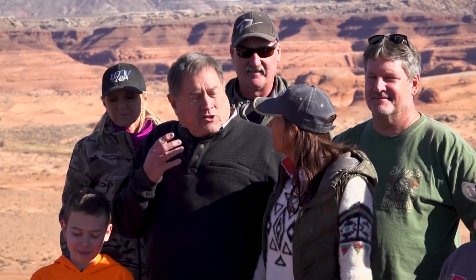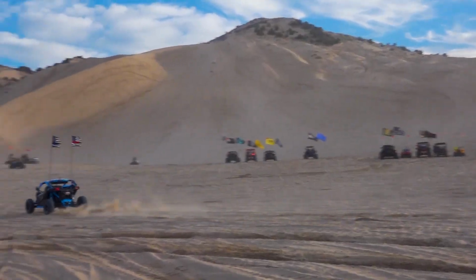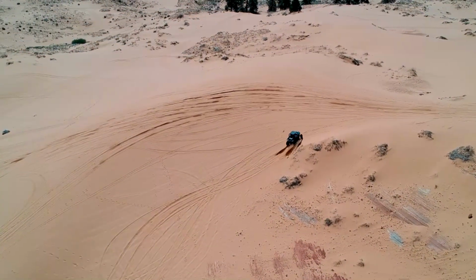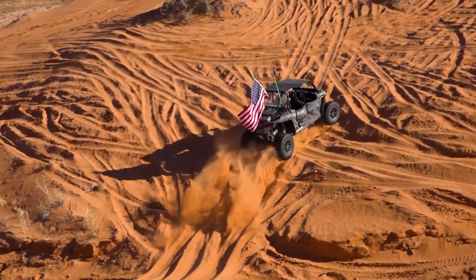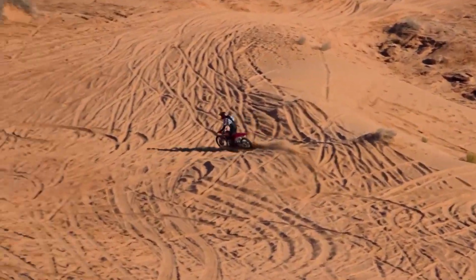Surprisingly, everybody thinks that when they think sand in Utah, they either think Sand Mountain or they think Coral Pink, and they think that's it for sand. Oh no, there are other places. Now, there's no big, huge launching mountain out here, but there are a lot of dunes, and it is a lot of fun. There are all kinds of vehicles out here: trucks and Jeeps and motocross. Everybody's out here. But we've got a lot in store to show you.